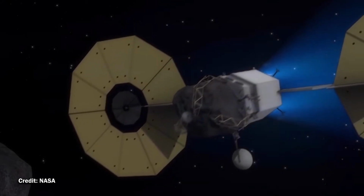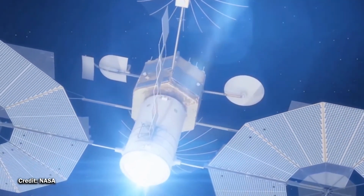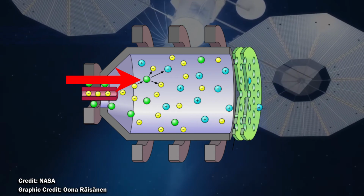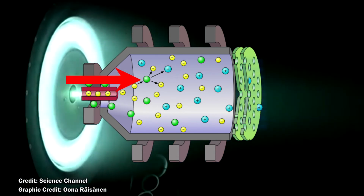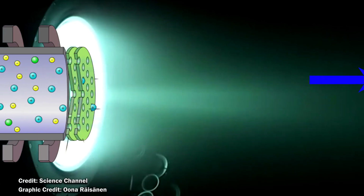Meanwhile, one of the oddest and newest forms of space propulsion is the electric ion thruster. The concept of an ion engine is drastically different from its chemical contemporaries. Atoms are injected into a magnetic field and then bombarded with electrons. This causes the atom to turn into an ion, which is then propelled by the magnetic field, producing thrust.